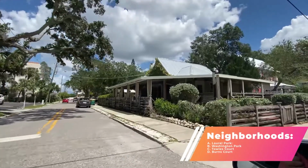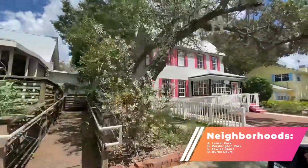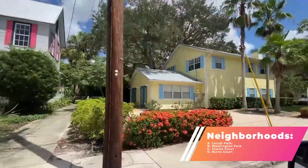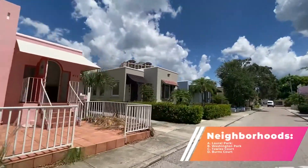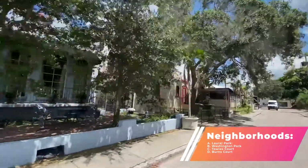There's another area called Washington Park. And then there's Towles Court, where there are some art galleries and things there. It's more of an artist colony. And then another section is Burns Court, and that's where you've got the Burns Court Cinema Theaters right there. And some of those homes are kind of neat looking in that section as well.